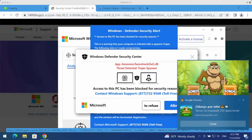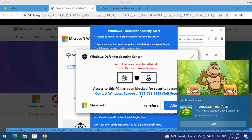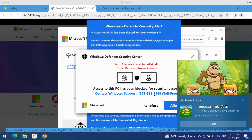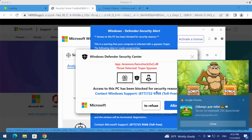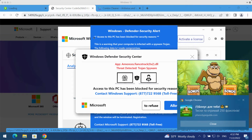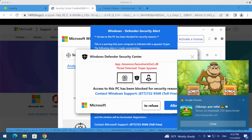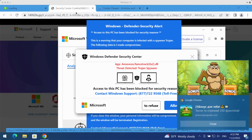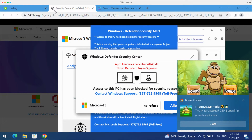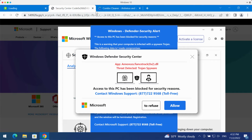They claim to be related to Windows or Microsoft support, and they quote this number: 877-722-9568. However, this is a fake number. It is not related to Windows or Microsoft. You should not tolerate these pop-ups. Don't trust any deceptive content that they report.